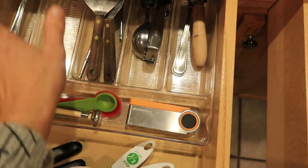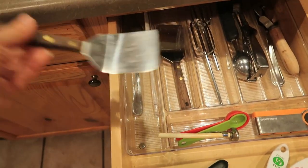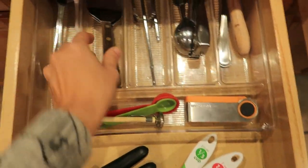Again, these, we have a lot of serving things. I would never have these before. If it was just minimal, I would just have one of these. This is just a server for cakes, cookies, anything like that. So I have one of these. My mom bought me one for Christmas.